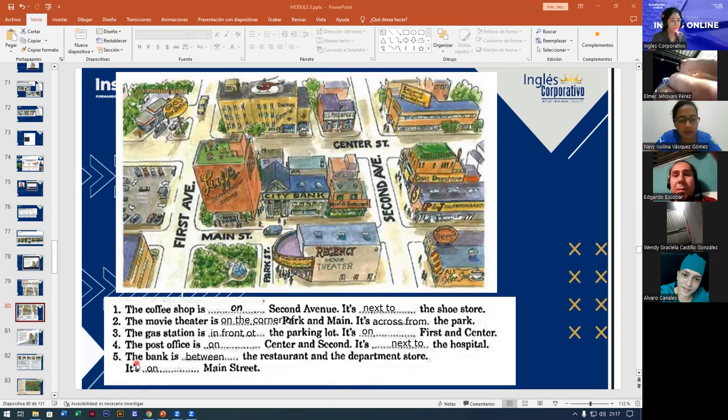The bank is between the restaurant and the department store. It's on Main Street. That's correct. Very good, guys. Nice. Question about this? This is only an introduction. We're going to see more examples. We have a conversation to practice here.